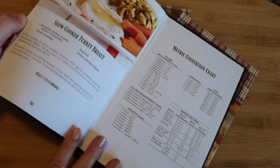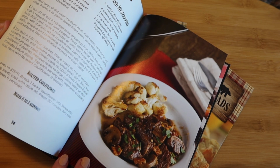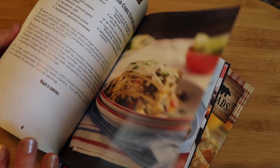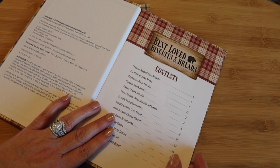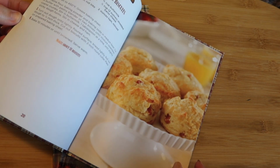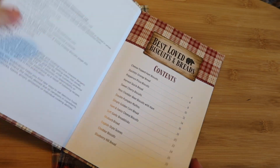Okay. Slow cooker turkey breast. Tomato and red wine brisket. Ribs. There's a turkey meatloaf, pulled pork with honey chipotle barbecue sauce. Ooh, that sounds good. Isn't that bird outside? Let's see. Best Loved Biscuits and Breads. Cheese topped onion. Double pumpkin muffins. Those look good. Soft garlic breadsticks. Simple golden cornbread. Just a simple recipe. So that one looked good.